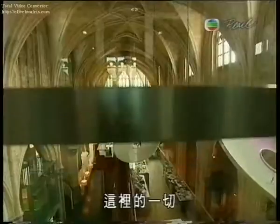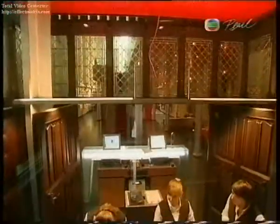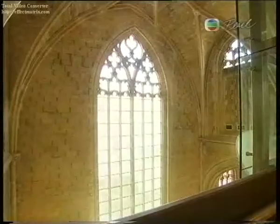Everything here, all the galleries, the elevator, even the offices, everything can be removed within the space of 14 days. The original building takes absolute priority over the modern contents.